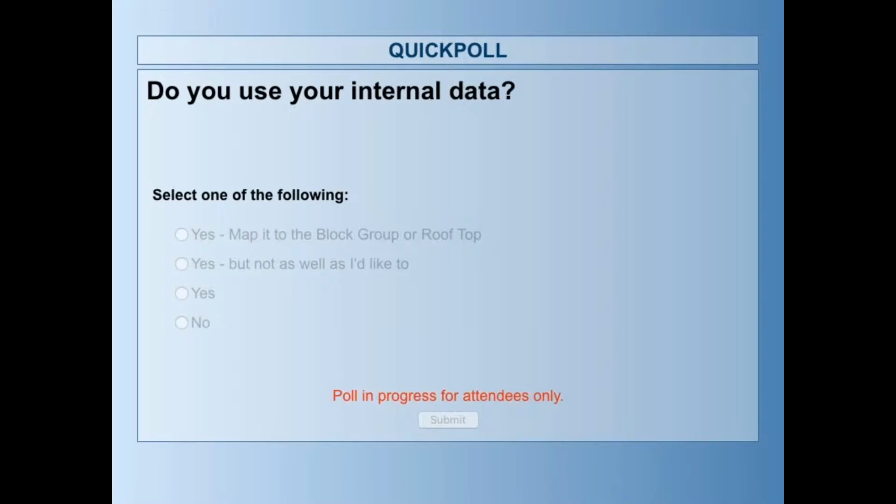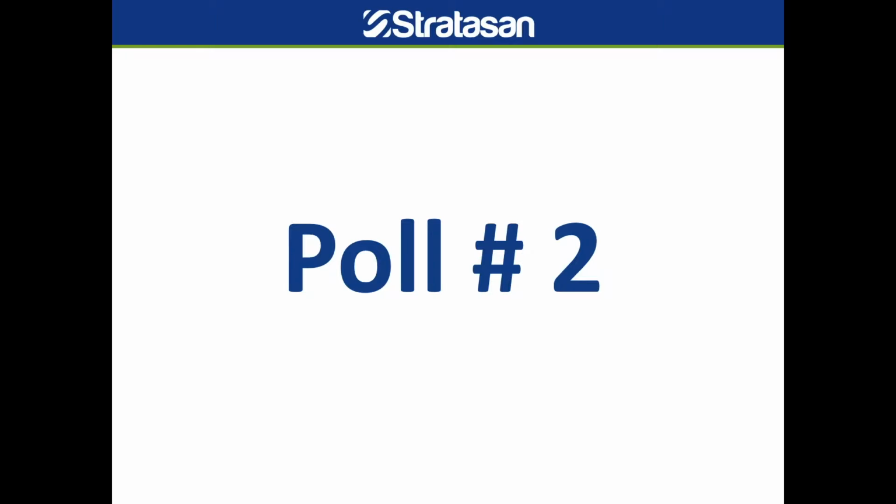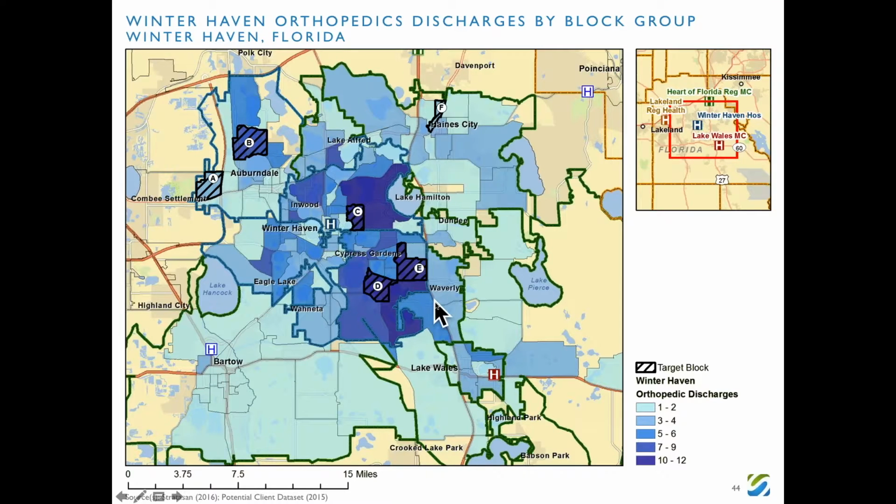And so we see that internal data being the most robust, best data source to use, and it is the data source that in strategic planning you guys can really prove what's happening on a real-time basis when you compare quarter over quarter. And so we will show you guys how we do that. Now, as we go through, we're going to be looking at your discharges by block group again. And so you can see block group C is healthy currently, as is A, B, C, D, and E. And so literally this means that 10 to 12 patients come from block group C.